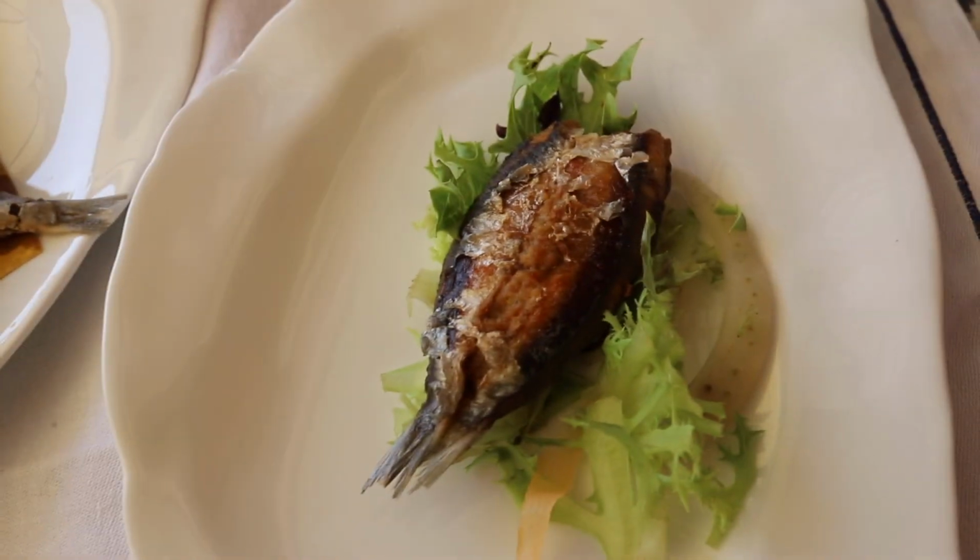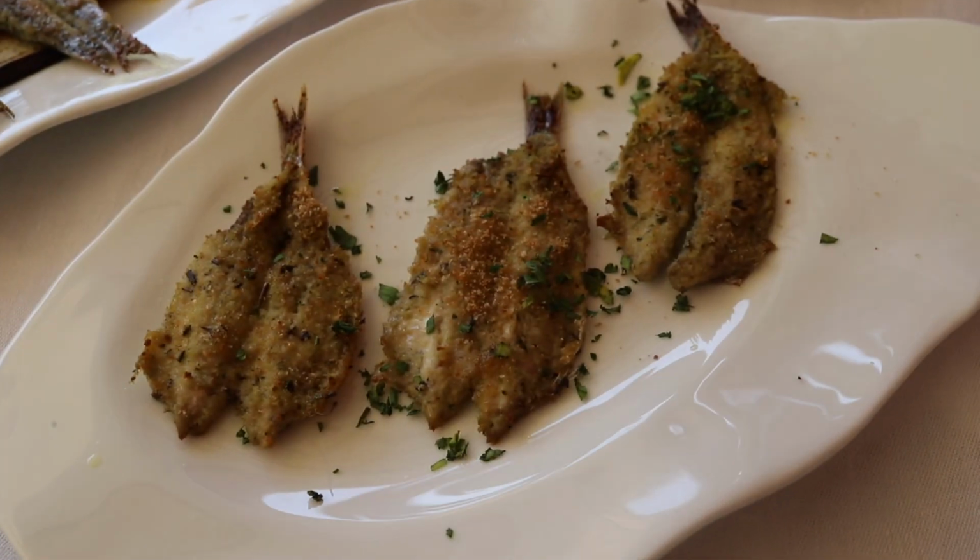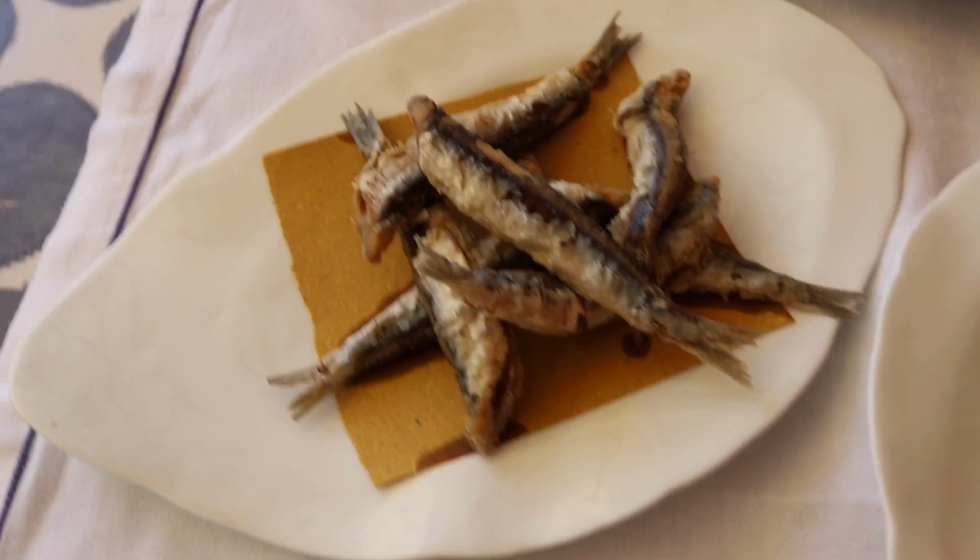Number 3 for me is the stuffed anchovy. I would say the pickled after that. As far as the rest go, the au gratin and the grilled and the deep fried, liked them, didn't love them. Still super fun to try all of them.